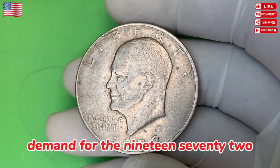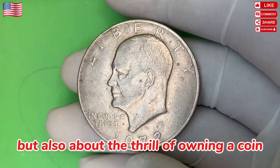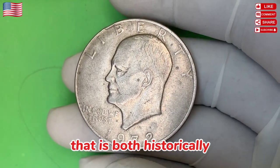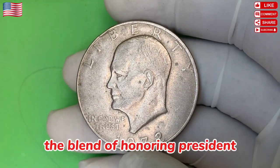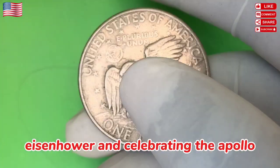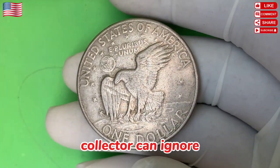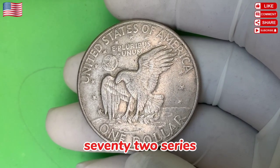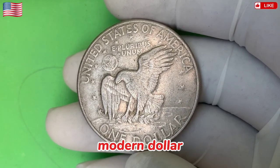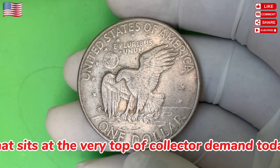Collectors' demand for the 1972 Eisenhower Dollar is not just about nostalgia, but also about the thrill of owning a coin that is both historically important and numismatically rare. The blend of honoring President Eisenhower and celebrating the Apollo 11 mission gives this coin a dual significance that no serious collector can ignore. Add to that the fact that the 1972 series produced one of the rarest modern dollar varieties in existence, and you have a coin that sits at the very top of collector demand today.